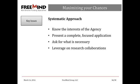In terms of our advice on how to maximize your chances, first of all, know the interests of the agency. Make sure, like I said, you speak with the program officer. I can't stress that enough. Make sure that they're looking to fund activities similar to what you're proposing. You need to know what the current trends are and what is interesting to them at the moment. Almost all of the opportunities I presented today are very wide in scope. But within that wide scope, there are definitely areas that are of a bit more interest and a bit less interest to the funding agencies. That is something you should definitely map out in advance.